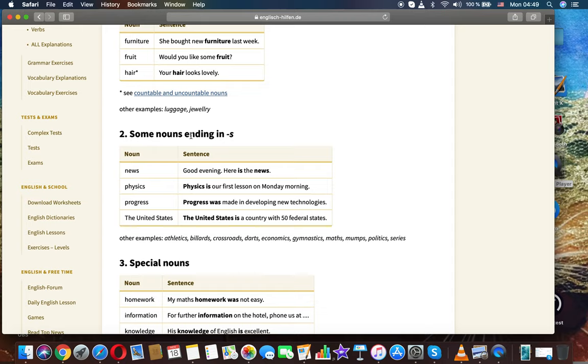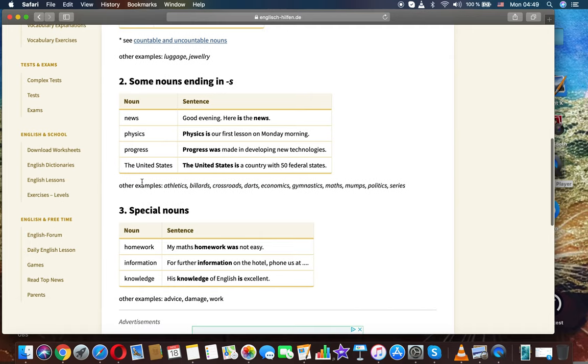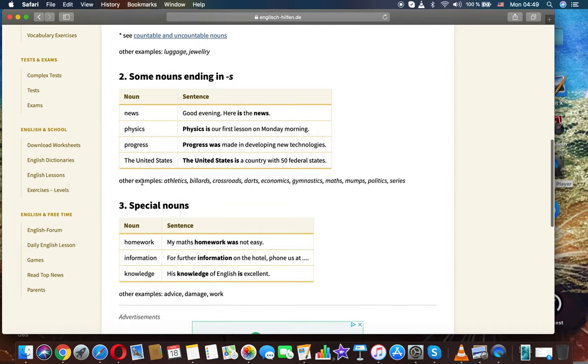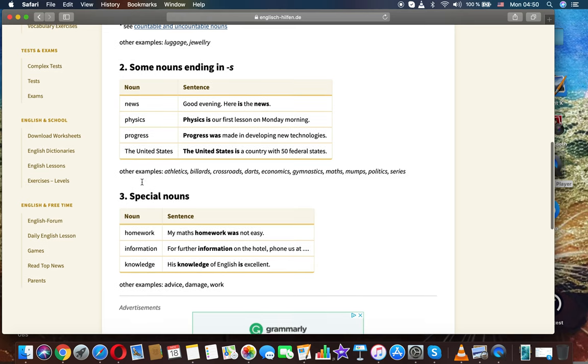Some nouns ending in s. News. Good evening. Here is news. Physics. Physics is our first lesson on Monday morning. Progress. Progress was made in developing new technologies. The United States is a country with 50 federal states.